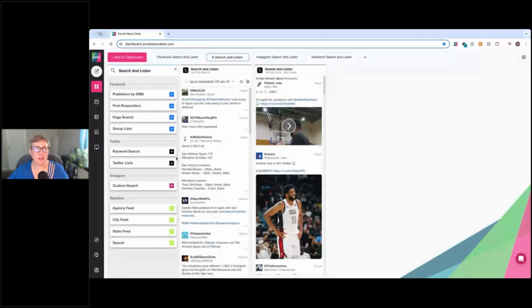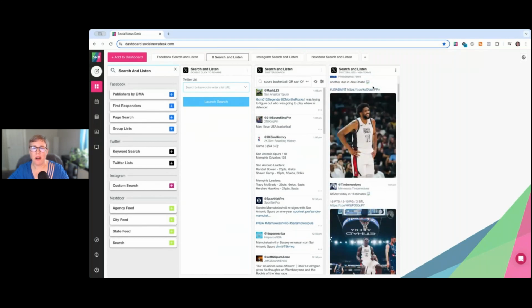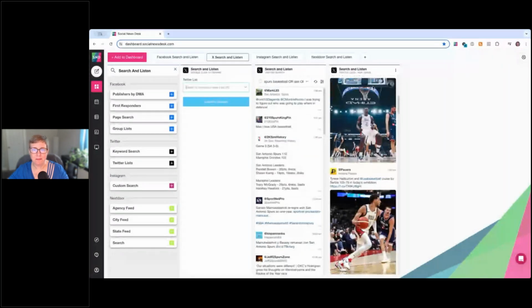And then for Twitter lists, you can do a simple search for Twitter lists that are public on Twitter, or you can enter a public list URL. So if you have created a Twitter list associated with your Twitter account, as long as it's public, you can enter that URL, click launch search, and then you will have a list. So in this case, I have a list of all of my NBA teams, so I can keep track of what everyone is tweeting out across the league.